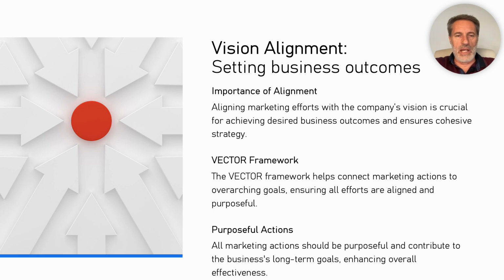So the vision alignment is where it all starts. And like I said, it's a dynamic process. So you can come back to this to improve it. If you solve different things, then you can say, hey, we have now another business outcome that we wish for. Let's see how we can solve that.